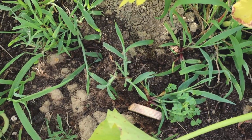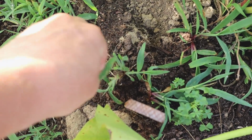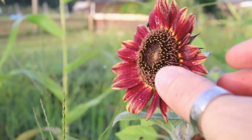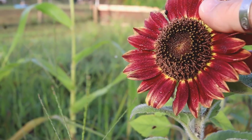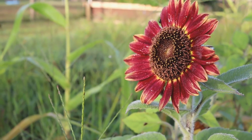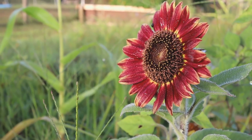Oh, we've got some digging down here too. Not cool, not cool. My first red sunflower has opened. This tiny little thing. It's so pretty though. I love the variety you see in sunflowers.